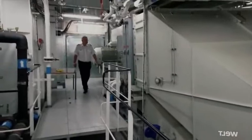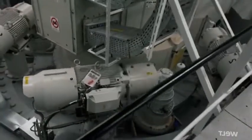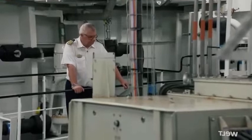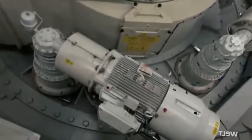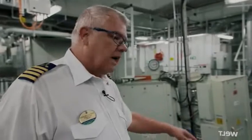Back to Chief Engineer Harry Kulmajärvi. As part of his inspection round, he checks on the engines that turn the giant propulsion nacelles in the desired direction. The Azipods themselves are driven with the energy from the generators, which are powered by the diesel engines. So this is one of the propulsion units, where the Azipod itself is down in the water, below here, with a big electrical motor, 18.8 megawatt.